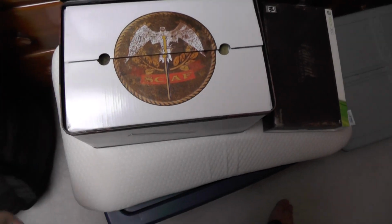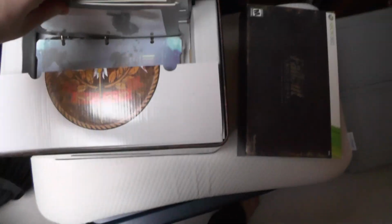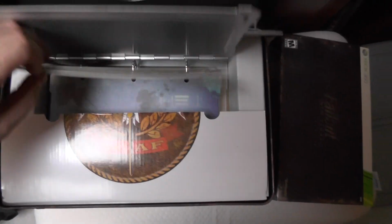Look at this thing. This is the Dead Space 3 Special Collector's Edition that you really couldn't order through game stores. You had to order it online. Look at this. You got your book with all kinds of designer art and stuff from the game.